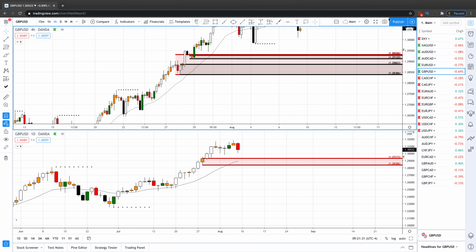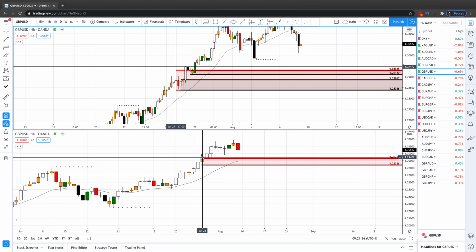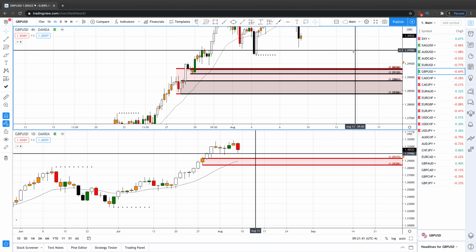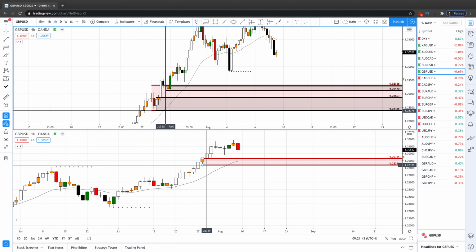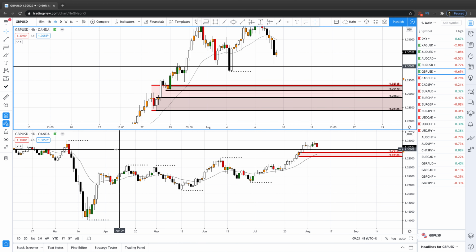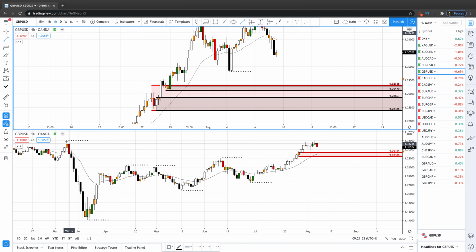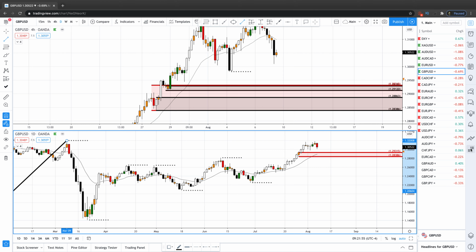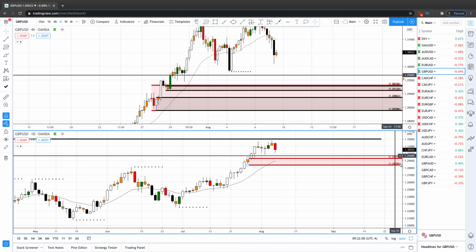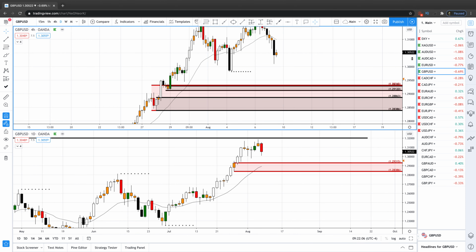Pound US dollar. Nothing's really changed. I had this daily 50% candle zone, not the best, but I had a couple 4 hour zones in there. Ultimately, I probably would look for confirmation in there, only because this is not the greatest zone. And you know what? That didn't even break that supply. I didn't even notice that. So this supply is still intact. Oh, there we go. Yeah, that supply is still intact. So I want to see that line broken before I even consider going long. So the pound is out of the question right there.